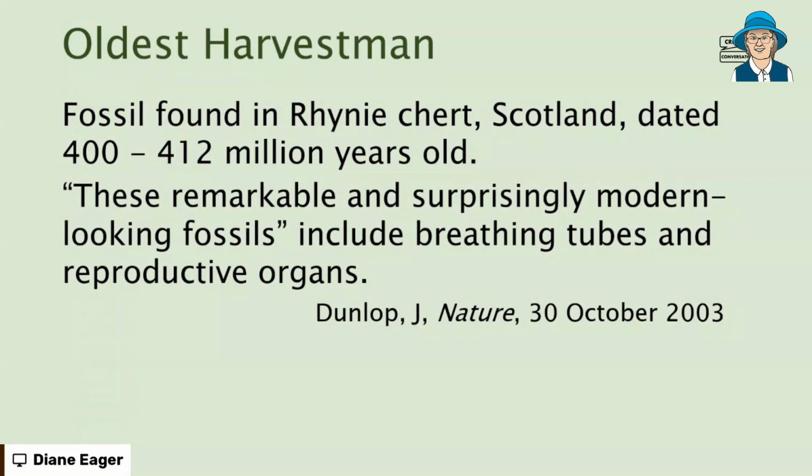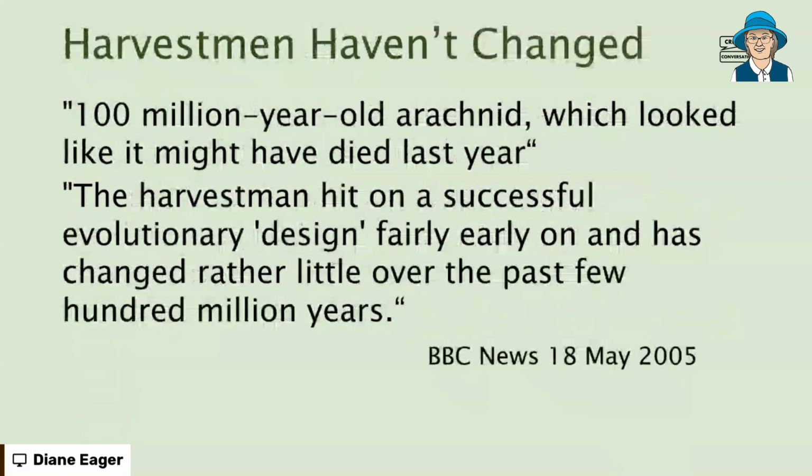They were able to study this fossil using the sort of scanning techniques that we have in the 21st century now, where we can scan fossils without actually cracking them open and destroying them. And you find all sorts of amazing detail. They found the breathing tubes and reproductive organs of these creatures, and it looked exactly the same as the ones that are crawling around at the moment.